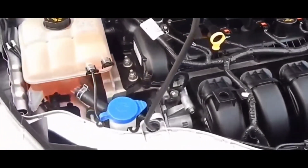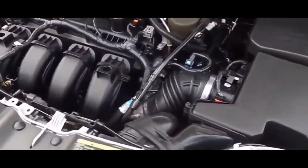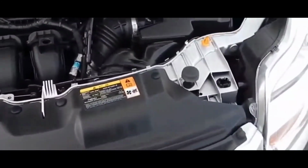So there you have it. Those are the symptoms of a bad VVT solenoid.